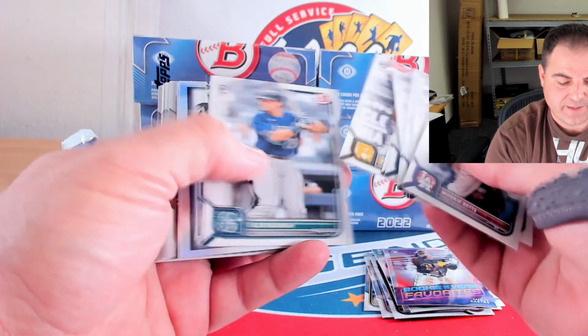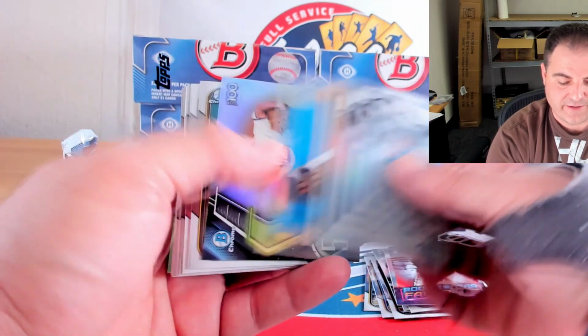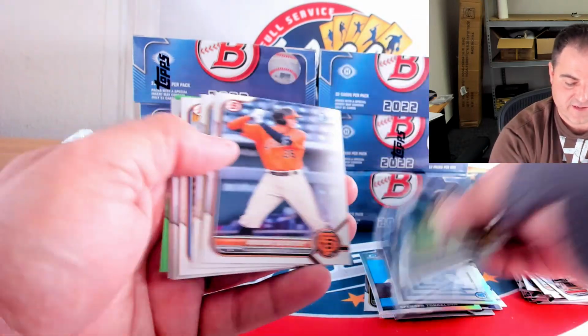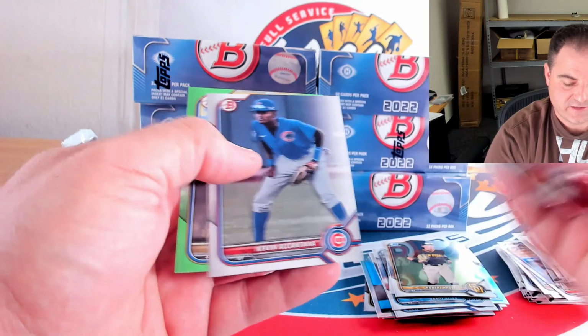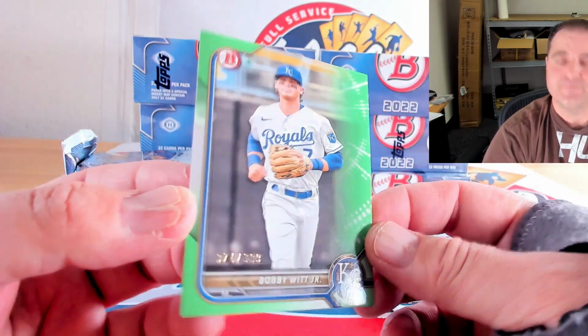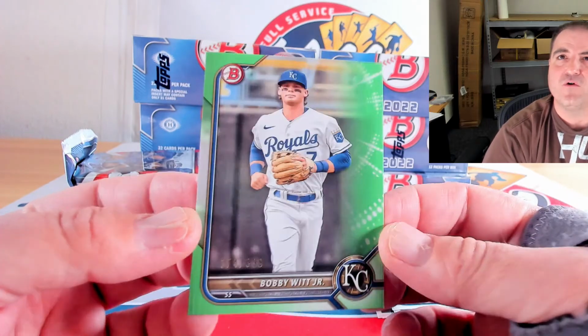We got lime green paper to $3.99 in back of this pack. Can we see a nice first? No, but hey, we'll take a Bobby Witt to $3.99. That's $3.74 out of $3.99 on the Bobby Witt Jr. lime green paper.